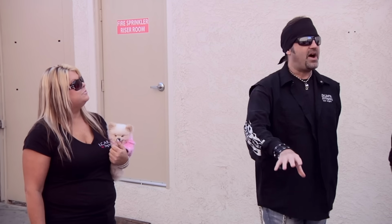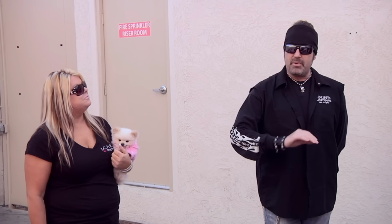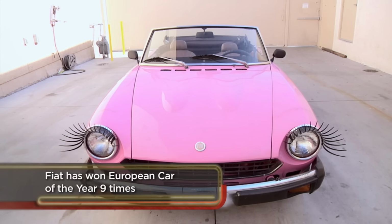All right, Corey, what's your concerns? Is there any type of collector market out there for these? There is a cult following for these Fiats. There are people that swear by them, and they do love their cars. I can give you a walk around on it if it's okay with you. Can I check it out? Absolutely. All right, cool.